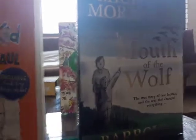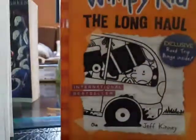Today we are going to be reviewing these books that my friends have given me. So the boy in the striped pyjamas was given by Kieran De Silva. This book also was given by Kieran De Silva. This book was given by Joshua, my friend.